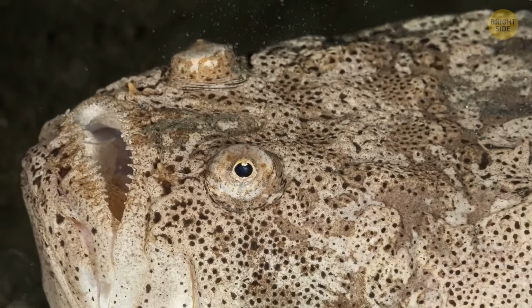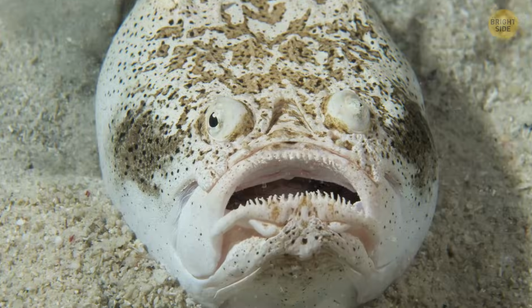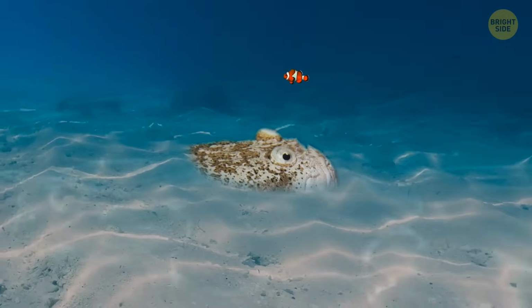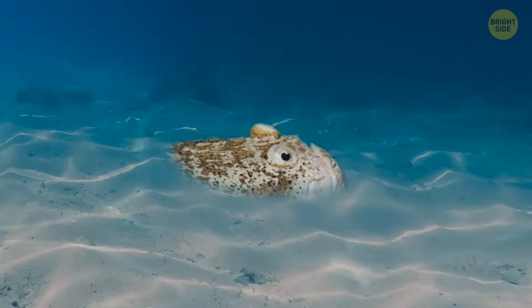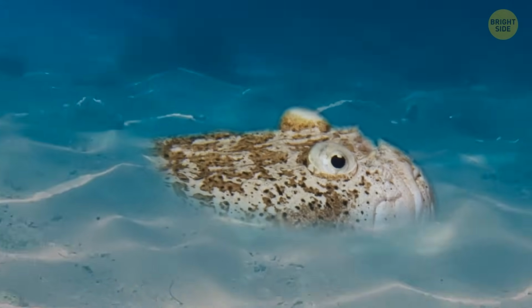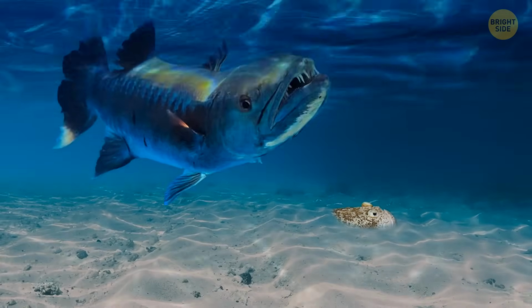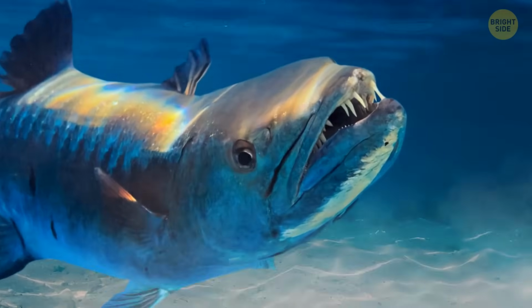It has eyes, nostrils, and mouth on the top of its face, all in the same place. It buries itself in the sand, opens its mouth, and waits for little fish to swim by. Organs that produce electricity are behind the stargazer's eyes. The fish uses them to protect itself from predators. The shock confuses the enemies, and the stargazer has time to swim away.